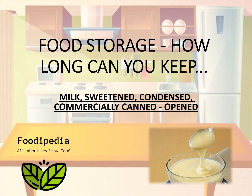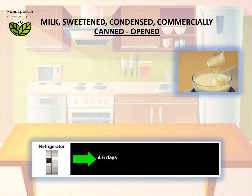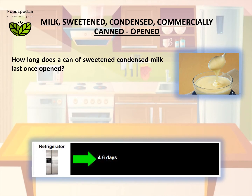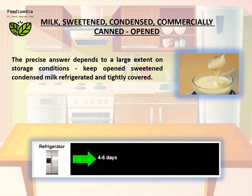Food storage. How long can you keep milk, sweetened, condensed, commercially canned, opened? How long does a can of sweetened condensed milk last once opened? The precise answer depends to a large extent on storage conditions.